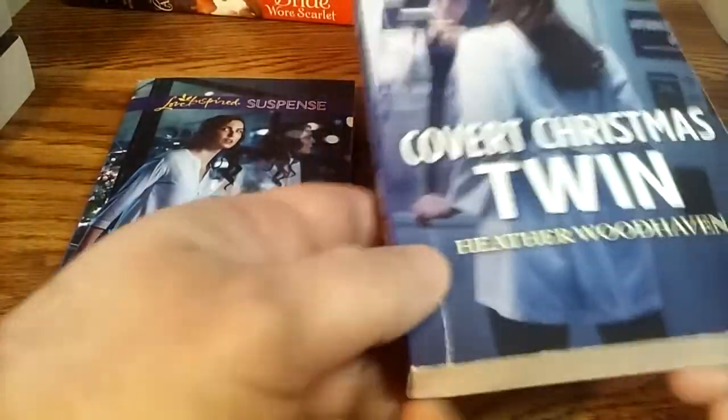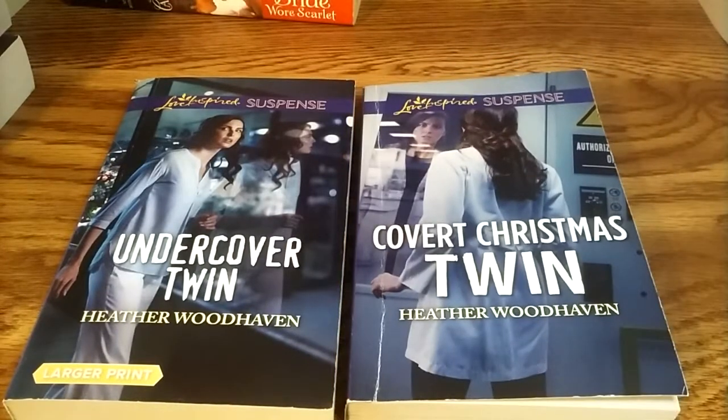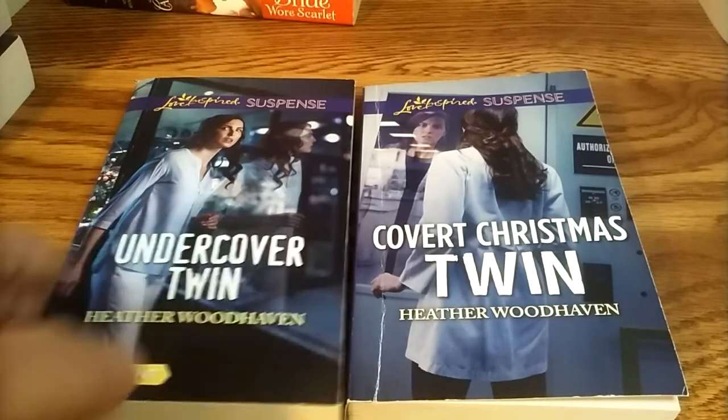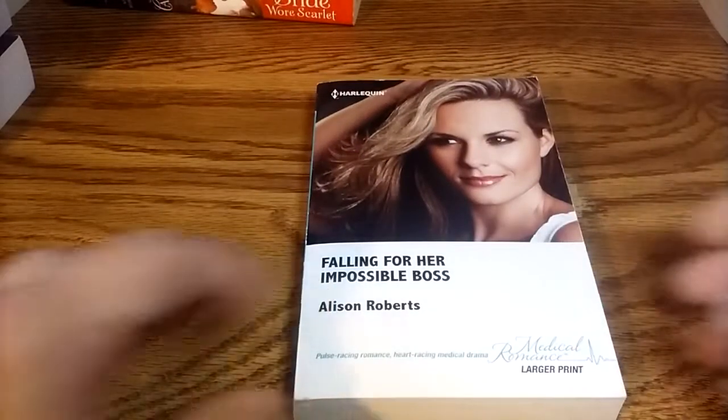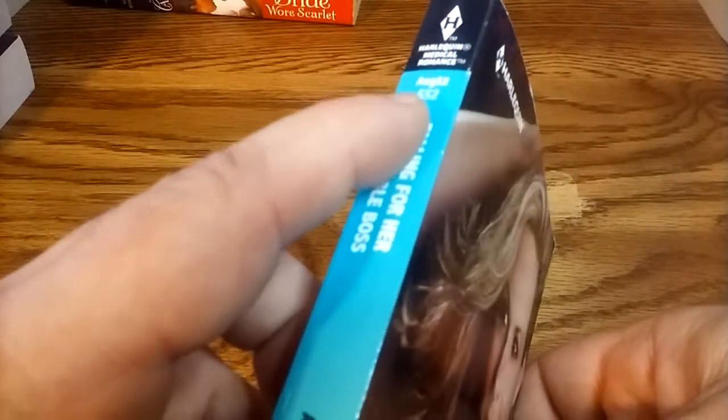When I saw this, it was actually at the library. Fill a bag for $1. A local library has a fill-a-bag-for-$1 thing. So I was like, oh, I got the sequel, might as well get both of them. And here was a book I got, a Harlequin Medical Romance, book number 552 from 2012, it says there.